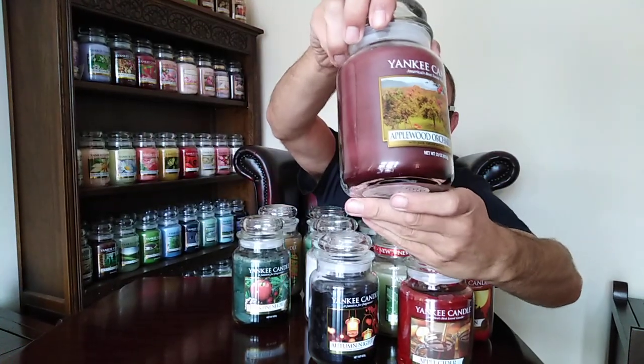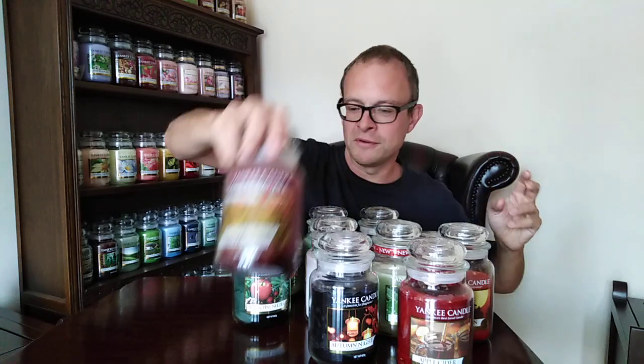Two more to go. Applewood Orchard. Applewood Orchard is a stunner. And again, it's kind of rich, polished. It's almost like rich, polished wood with apples. So it's like very expensive furniture, not furniture polish, furniture with apples in the forest as well. It smells like apples on a tree, mixed with walking into kind of an antique showroom where they've polished up all the furniture. So it's quite unusual, that one, Applewood Orchard.